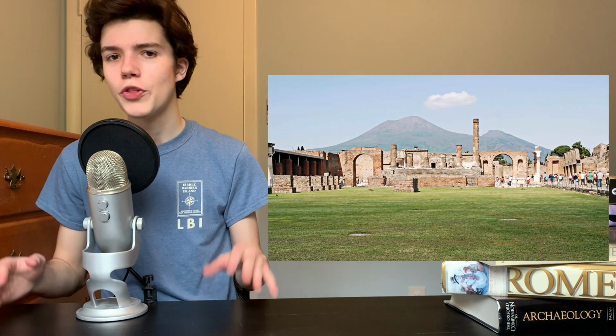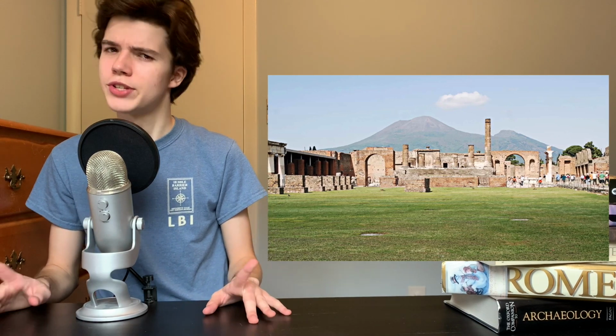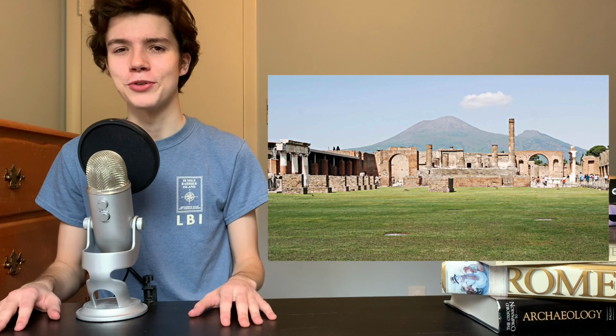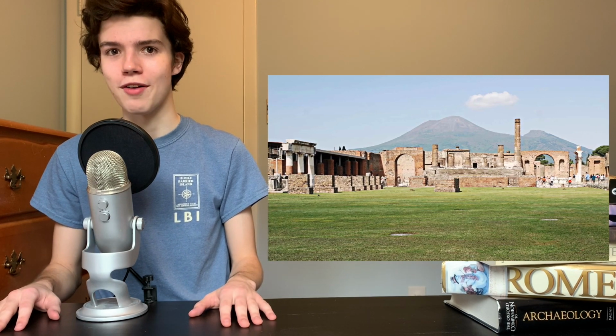There were actually already signs that Vesuvius would erupt, 17 years before the actual eruption happened. So there were actually massive earthquakes in 62 AD, which archaeologists have since discovered were precursors to the big eruption you know and love in 79 AD. You can see in Pompeii that some of the buildings that were destroyed in that earthquake still hadn't been repaired by 79 AD.